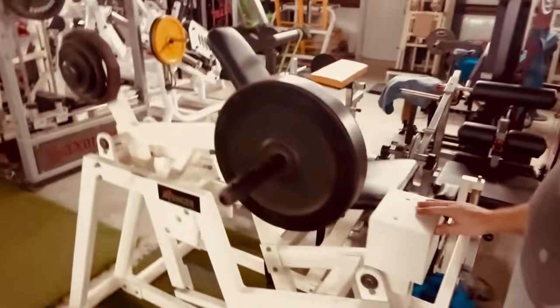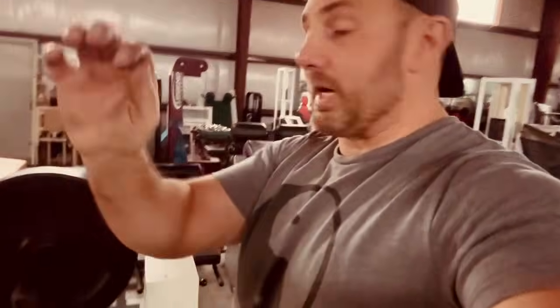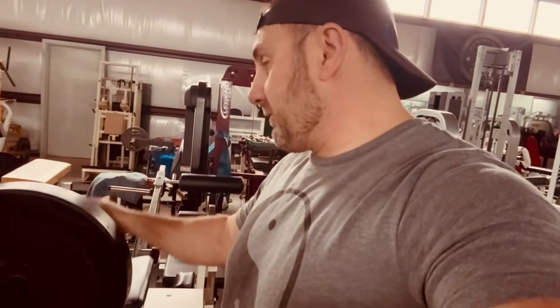And notice the leverage system. There's a counterweight here and a counterweight here. It makes the thing so freaking smooth. Now I think I am going to modify the strength curve a little bit, which I think will make it even better. But as it is, it's a 9.5 out of 10 in all honesty.